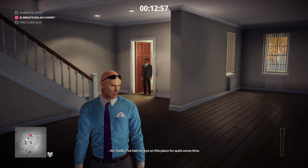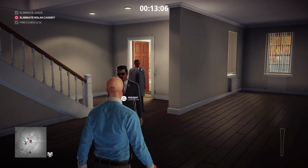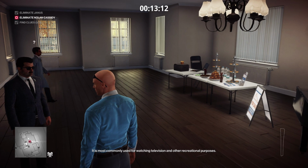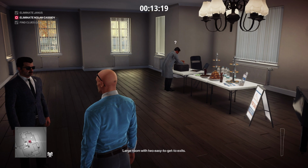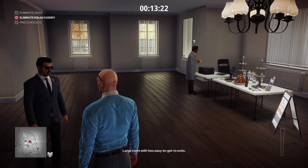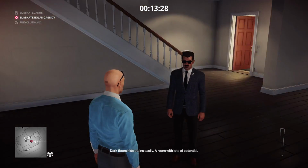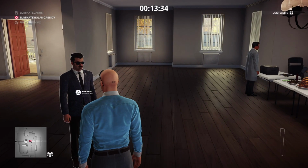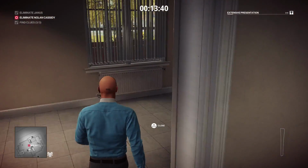Fine. I've had my eye on this place for quite some time. Let's see what sort of secrets she holds. Okay. This is the downstairs living room. It is most commonly used for watching television and other recreational purposes. Large room with 2 easy-to-get-to exits. Dark floors hide stains easily. A room with lots of potential. Interesting, I suppose, but not really something that seals the deal for me. Oh, God. Oh no. Oh crap.